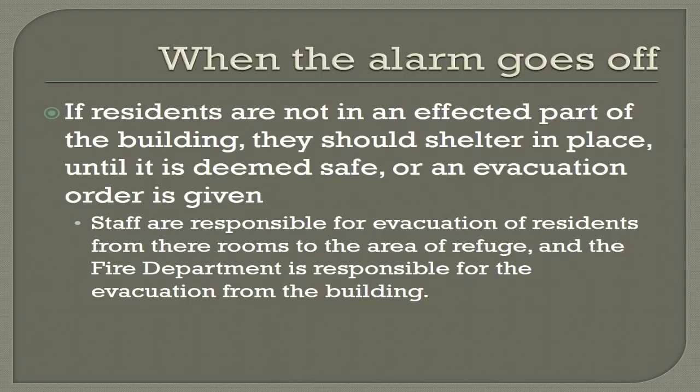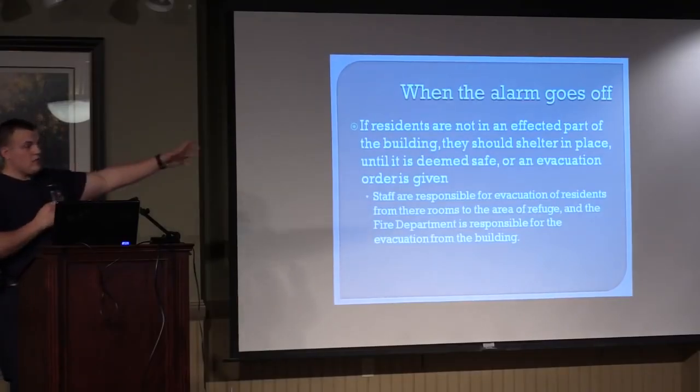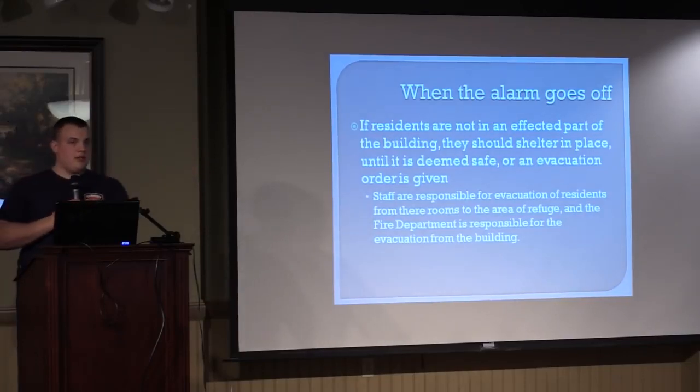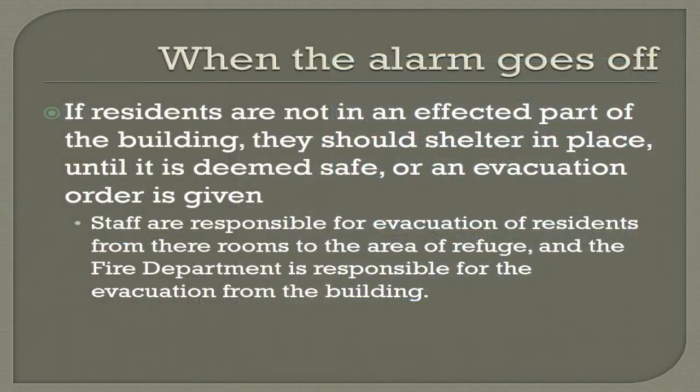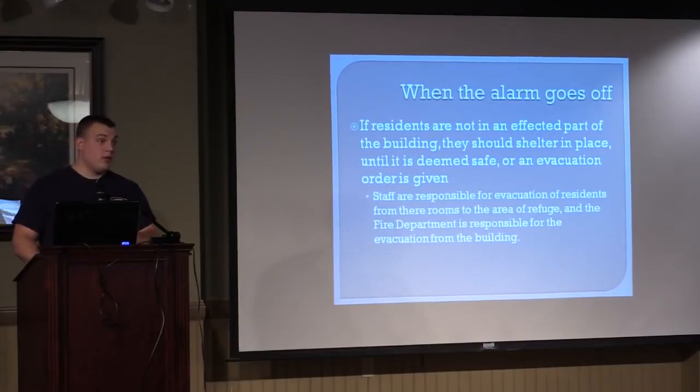So if the residents are not in an affected part of the building, they should shelter in place until it is deemed safe or an evacuation order is given. So like I said, if there's a fire in the nursing wing, we don't want the independent living residents running out of the building. It's safe for them to stay in the building. This building does have sprinklers, so the fire spread is going to be very limited. And as I said before, staff is responsible to evacuate the residents from the rooms to the area of refuge, and the fire department is responsible to evacuate from the building or to another area of the building.